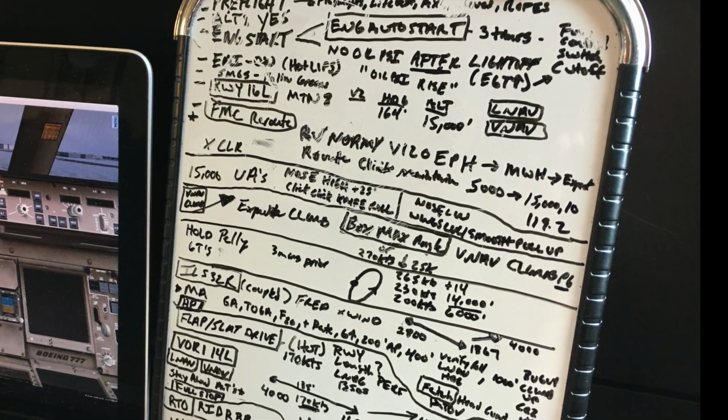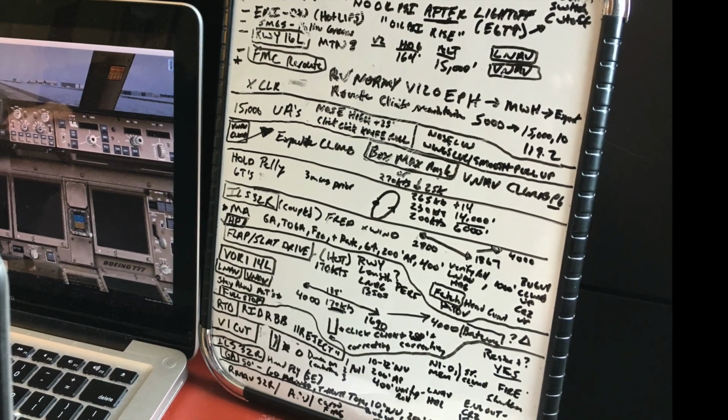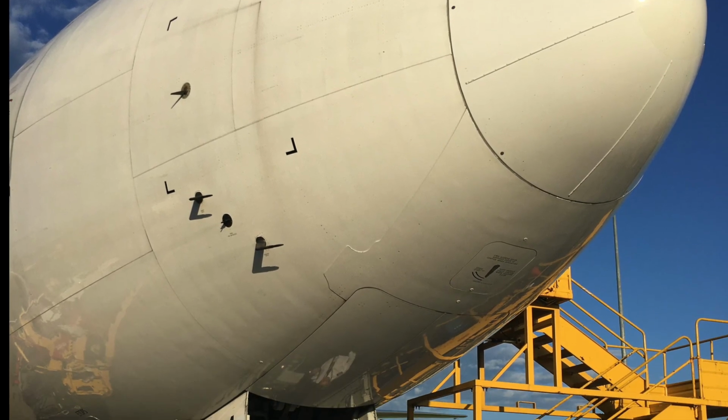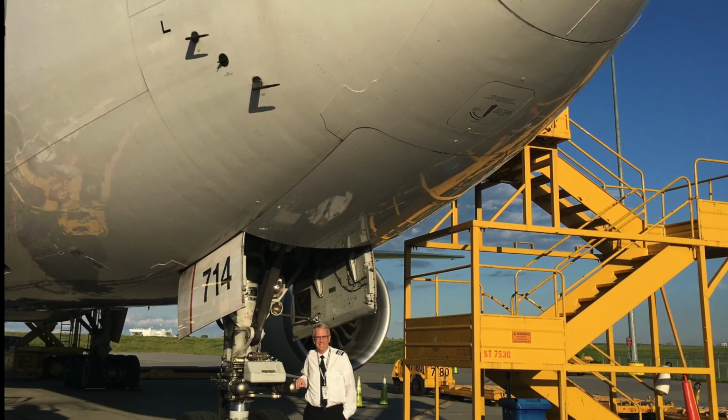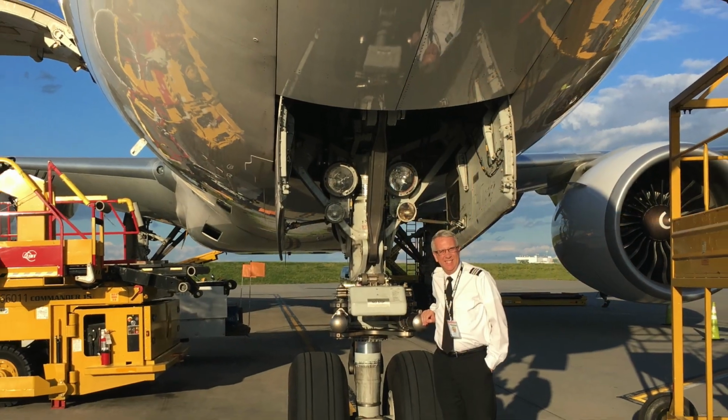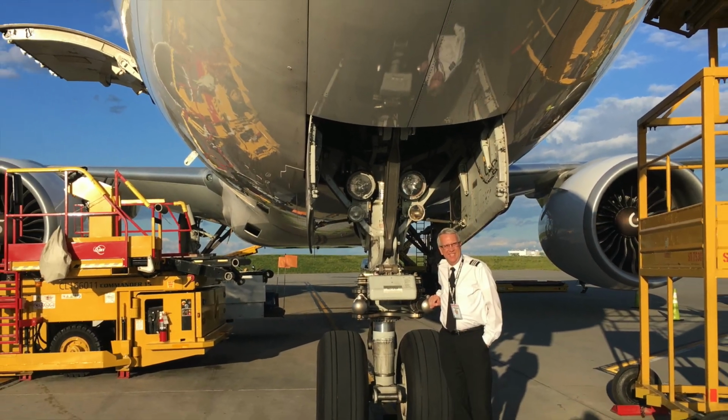Notes for my sim partner for practicing our check ride, which we had to complete before we went out to fly the line. The 777 is a wonderful aircraft. It's a big aircraft. You don't really understand how big it is until you get up there and do a pre-flight. This is a view underneath by the nose gear.